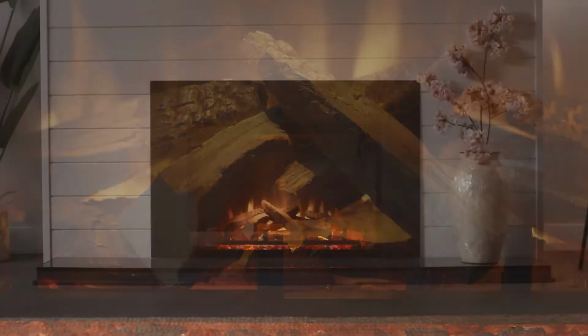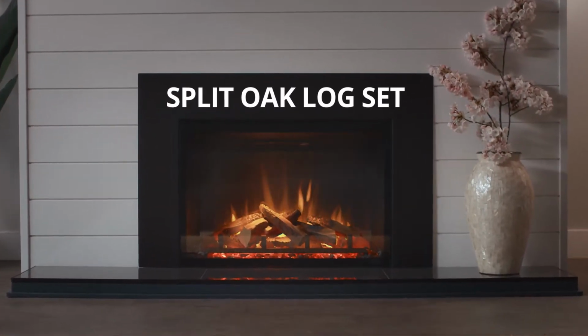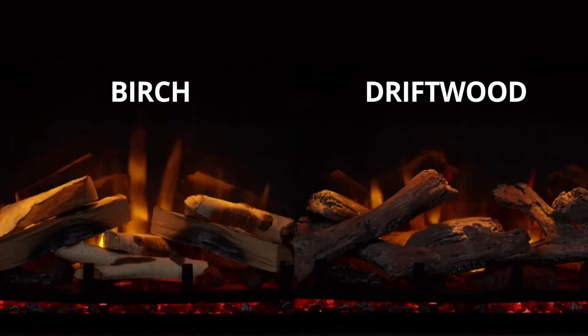Our beautiful split oak log set comes standard, but you can customize your hearth with the optional upgrades to a birch or driftwood style log.